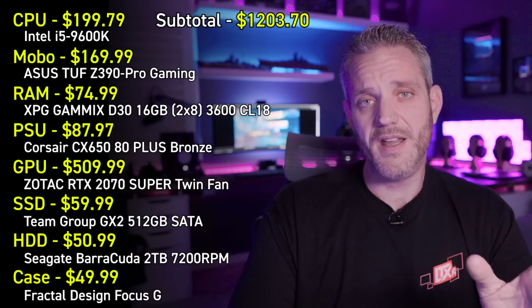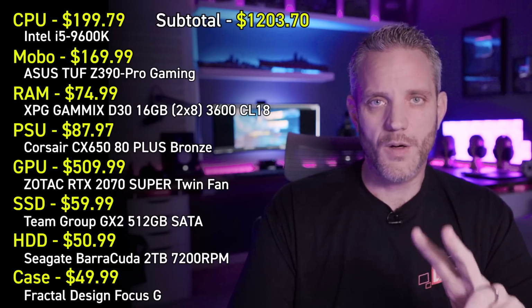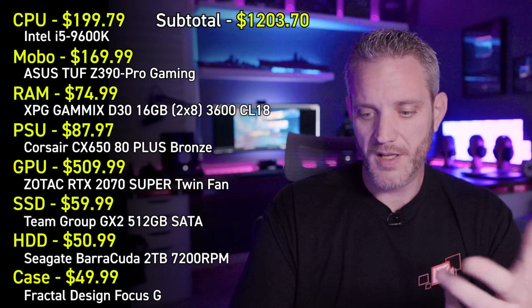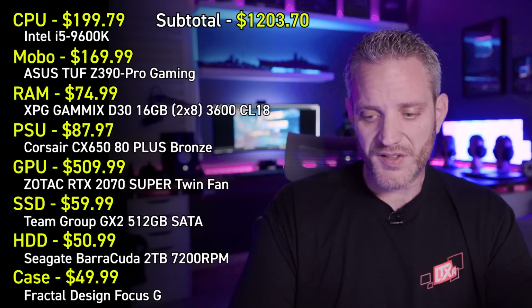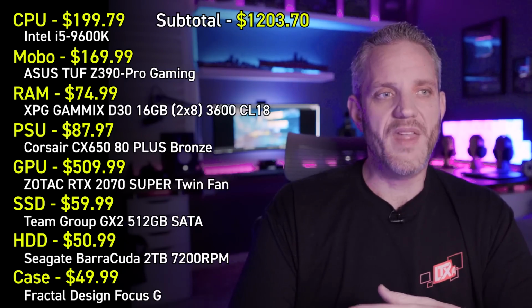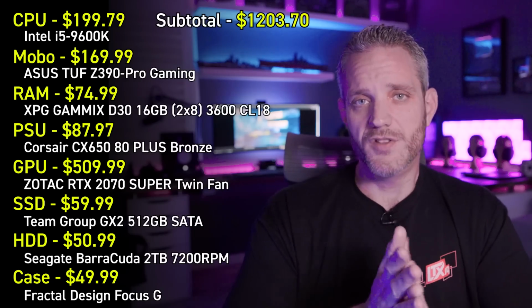But at $49, the fact that you get two LED fans in it already, most basic cases at this price point would only come with a single fan, plenty of mesh ventilation, it's gonna fit all of our stuff in there, it's a full ATX case, but it's a mid-tower, so it's not too big, and plenty of expandability for extra fans for cooling, then that means we're gonna be able to get the job done.